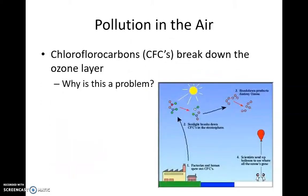So the first type of pollution I want to talk to you about is pollution in the air. The example that I want to go through is CFCs, or in other words, chlorofluorocarbons. This was a chemical that was used in things like refrigerators and freezers and old aerosol containers as a propellant for them to perform their function. But what we didn't realize was that when we would use them, they would get up into the atmosphere and they would break down the ozone layer.